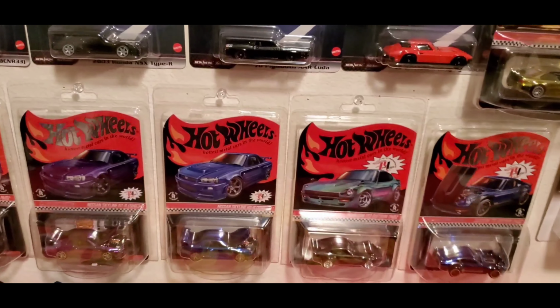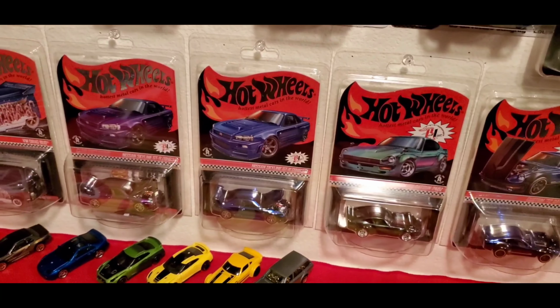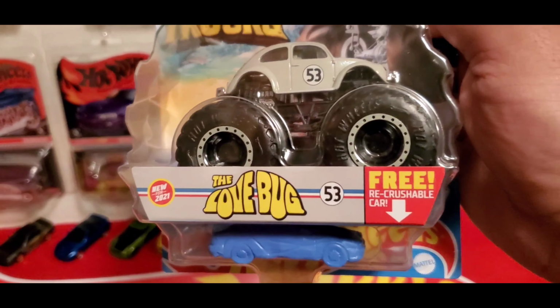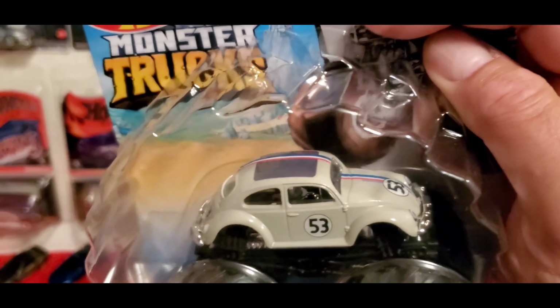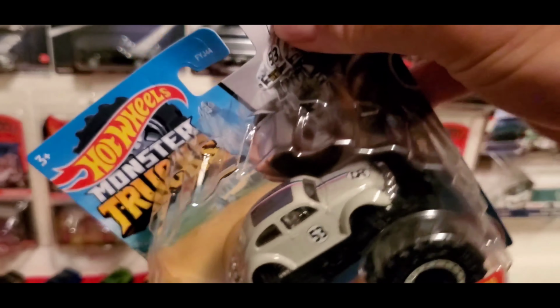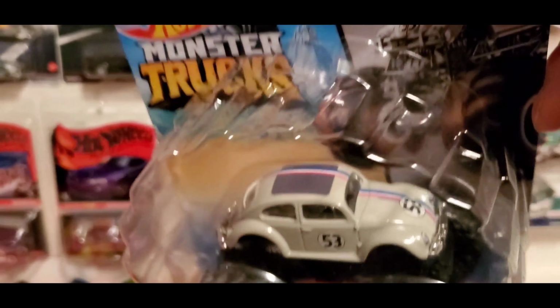That's an awesome car. And then one of the ones I found at the same Walmart store, and I'm sure you've seen in my last video, was the Love Bug, which is super awesome as well. I didn't know this was coming out. I just saw it hanging, they had just stocked this, so it seems like they've been getting a lot of monster truck vehicles in.